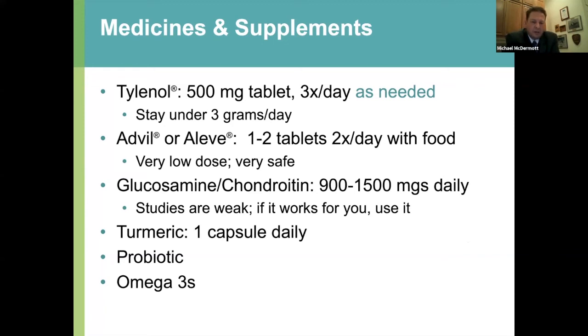We already talked about the glucosamine. These are pretty good size tablets. Some people say they have difficulty swallowing them. So they also make a preparation called joint juice where you can drink it, which to me initially sounded pretty disgusting, but a number of my patients have come back and told me it's actually the best tasting stuff in their refrigerator. Turmeric is 1 capsule daily, also over the counter. And then there's the probiotics and omega-3s, which are also good.